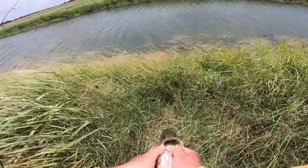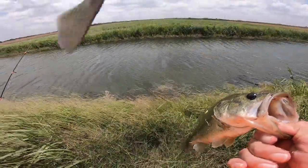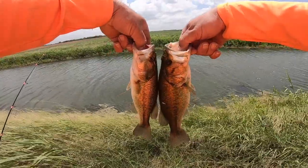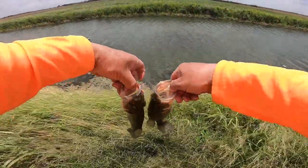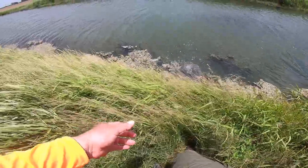Here you go, fellas. There you go. Two at one time, boys. Yep, one's a little bigger than the other. There you go. Two at one time. There you go. Yeah, I got to put them back in, boys. There you go, guys. Thanks a lot. There you go. Good job, Ice.